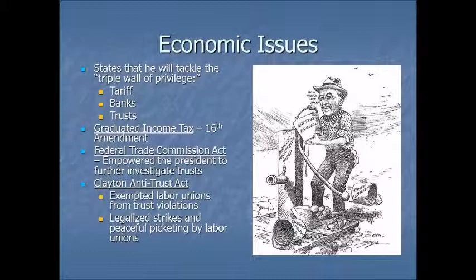At this point, it wasn't nearly as ridiculous as it is today. The top 10% paid about 30% of the income back then. Today, the top 1% pays about 80% of the income. It's very, very large today. But the graduated income tax, if you have a job, you probably just had to pay your taxes. Then you can thank Woodrow Wilson for that.